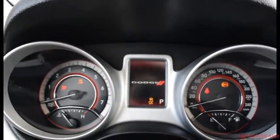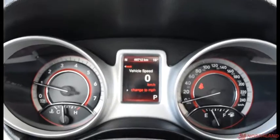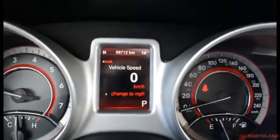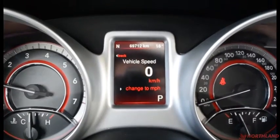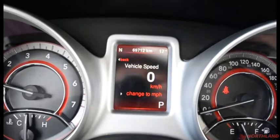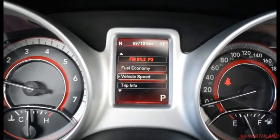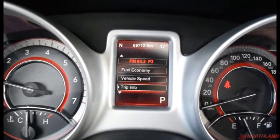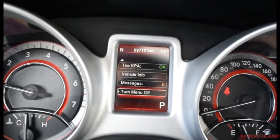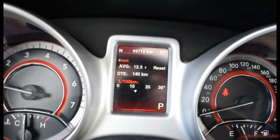Now in the center here we do have our speedometer and our odometer, as well as our fuel gauge and our engine temperature. We also have how many kilometers we have on this vehicle, which is 69,000. We also have what temperature it is outside, the gear we're in, and which way we're facing. Now we can switch that around a bit from our vehicle speed to our fuel economy, trip info, tire KPA, vehicle info, messages, and you can turn the menu off if it was too bright for you.